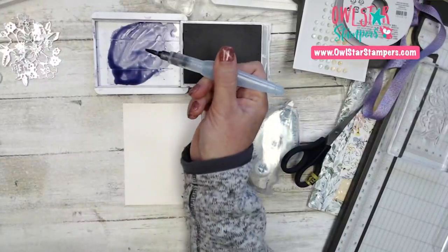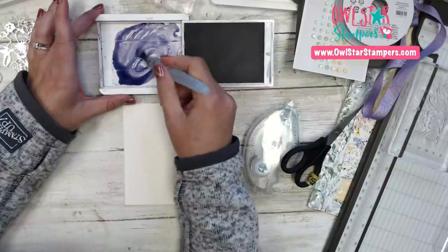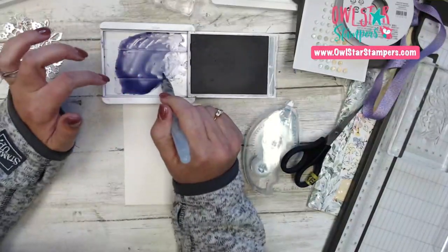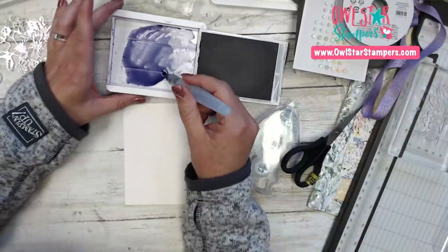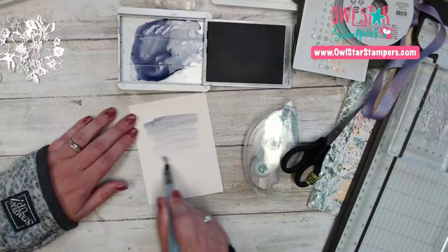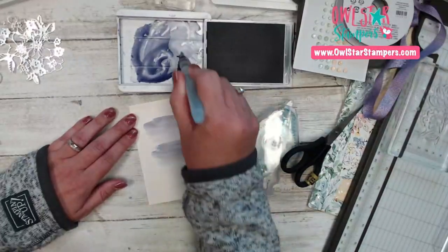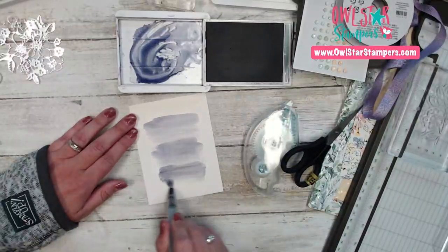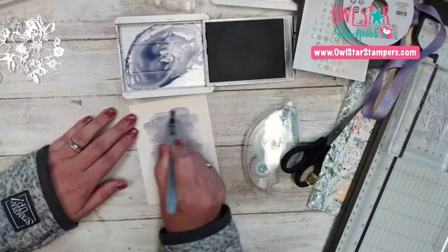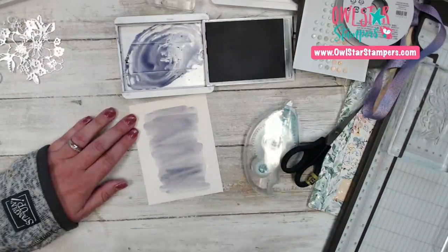So, okay, did you see me? I squeezed more water in here, and don't be afraid of having water. And if this bothers you when you're done, you can just take a baby wipe and wipe it out. Okay, so now we're just gonna create a little wash in the background. I'm just dragging the color down, and then I'm adding more, and we're just going to do something like this and like that.